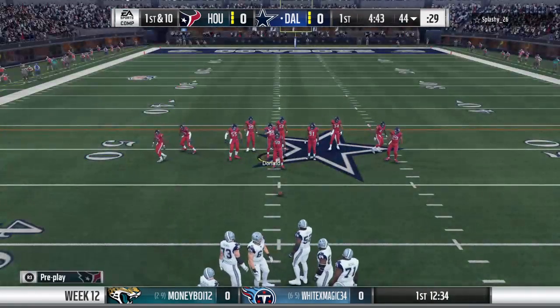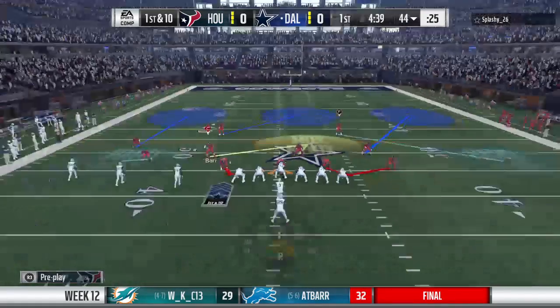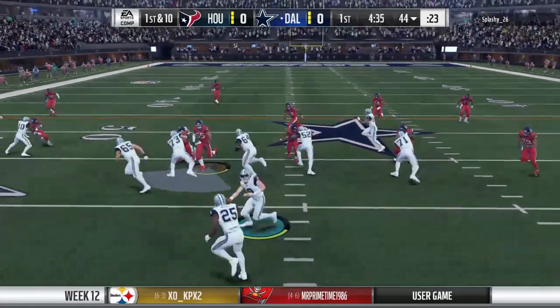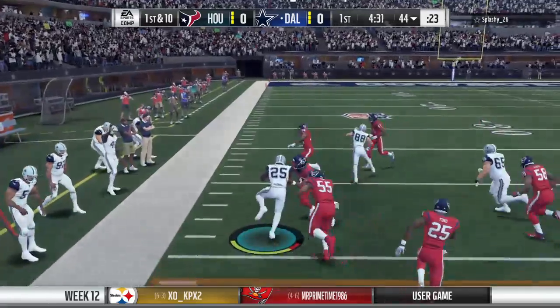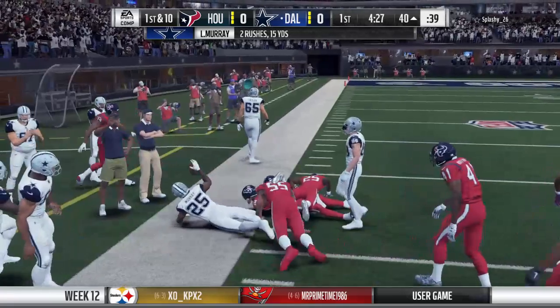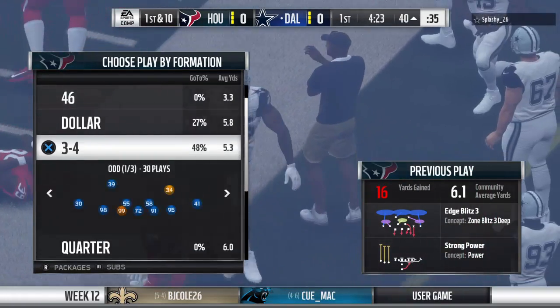So after that big play, let's see if they can catch their defense maybe on their heels. From the pistol, they run it with Murray. Room here to run. And he's able to get this one down to the 40-yard line. Another nice gain, 16 yards there and a first down again.